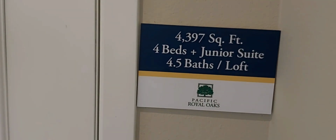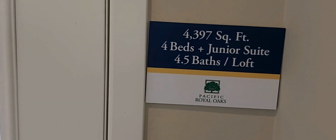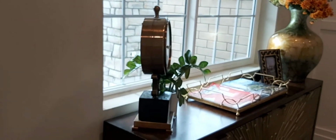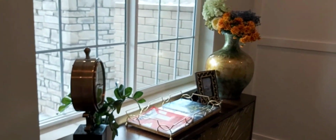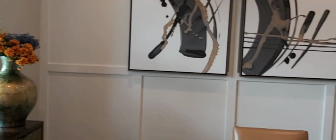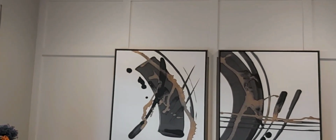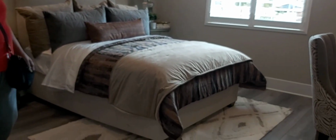4,397 square feet, four beds plus junior suite, 4.5 beds plus loft. Okay, this is house number 2. This is grandma's bedroom.